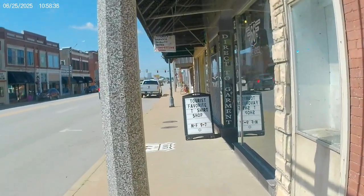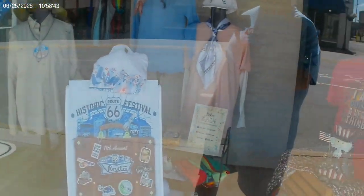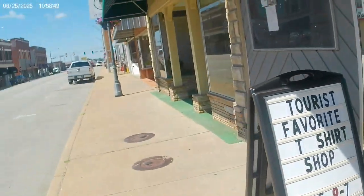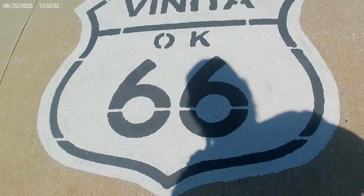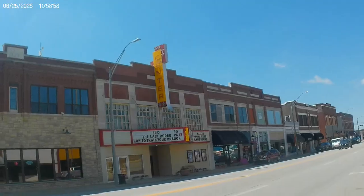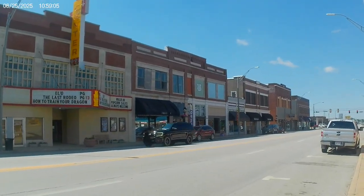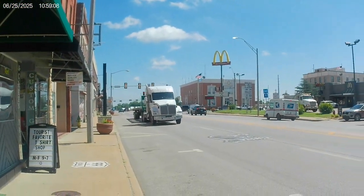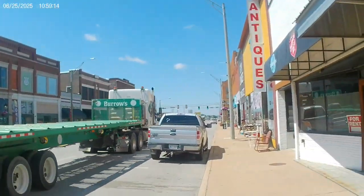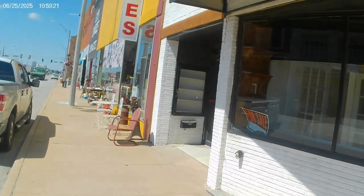Tourist favorite t-shirt shop. Oh yeah, it looks like they have all kinds of souvenirs in there. We're not gonna go in there. Vinita, Oklahoma. There's the old theater across the street. You know what? This might be the main part of Vinita right here. Here's an antique store coming up. We're literally walking right downtown Vinita.